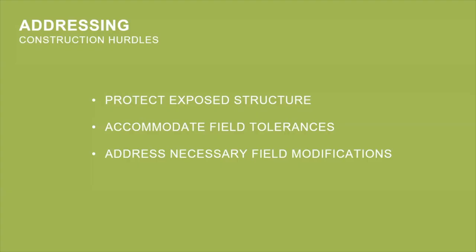So as much as I would love to say that we successfully anticipated all the construction hurdles at Adobe, we did not. I wanted to highlight some key lessons from the field about addressing construction hurdles as they arise during the process of construction. So the key takeaways here are really about protecting exposed structure, accommodating field tolerances, and addressing necessary field modifications.